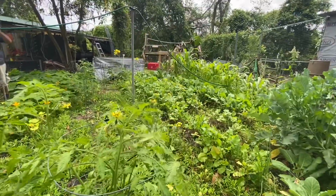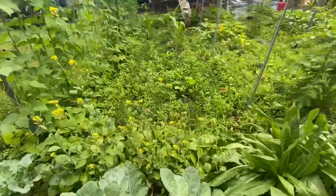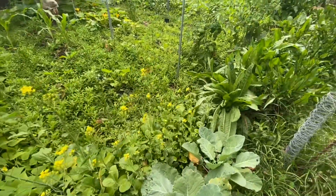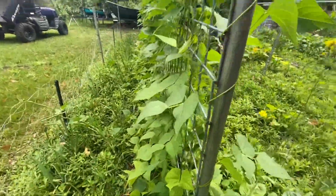The corn is so tall now. The plant that we call chard is like a little salad green. That has already started to bolt and will go to seed soon, and I can plant crop number 2. That stuff just grows and grows.